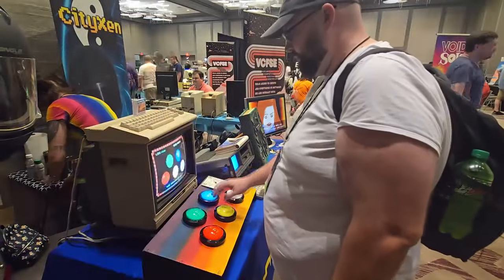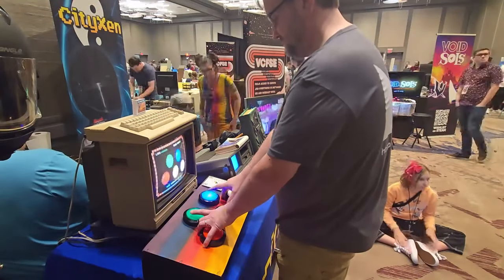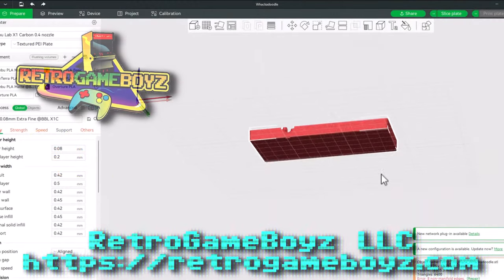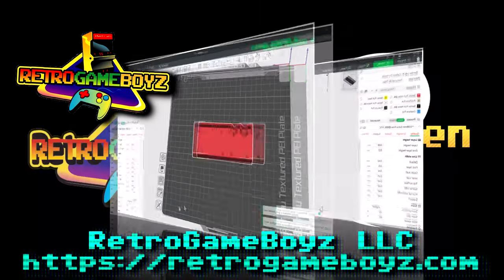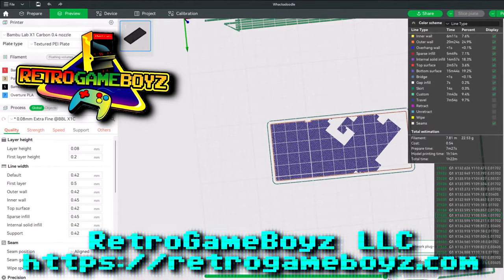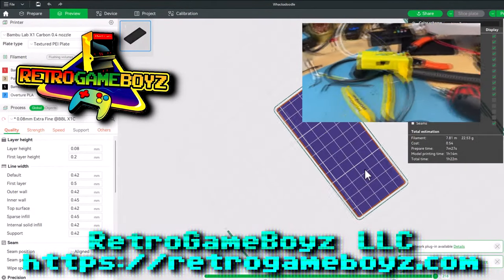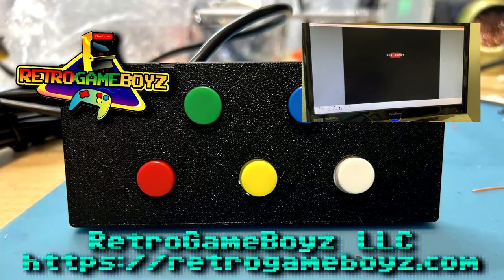Throughout the show, we received lots of feedback from folks who wanted to play the game at home with their own controller for the game. So, after the show, we reached out to our friend Mike at RetroGameBoyz, who makes custom retro controllers for various retro systems. We asked him if he would be interested in designing an NES-style controller that would work with the Whackadoodle. He was excited at the opportunity and started right away and sent us this video of his design in progress. We are super excited about his design.